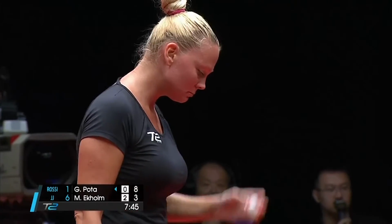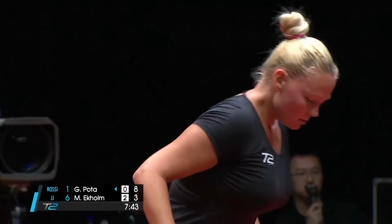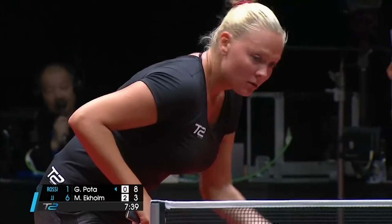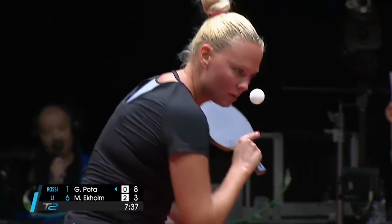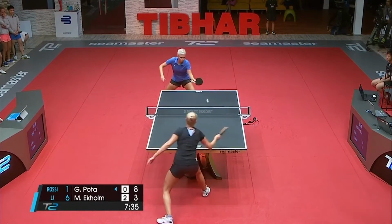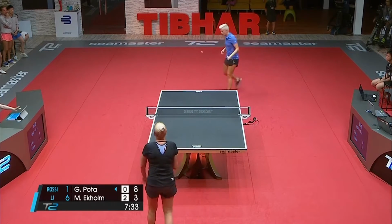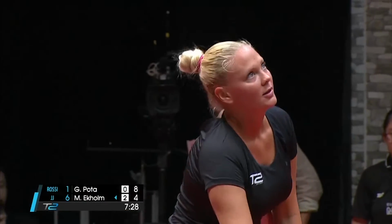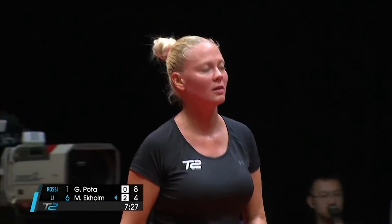Just was a little bit off balance when she tried to strike that backhand. Trying to play across the ball, trying to create a little bit of deception. Just didn't have the right space or balance. Nice little change up to play a long push, making Pota open up.